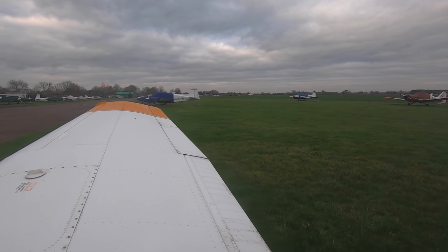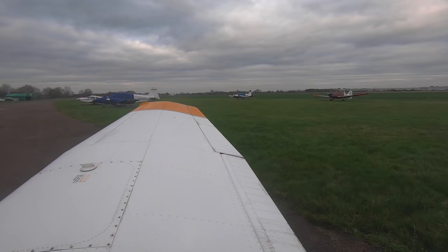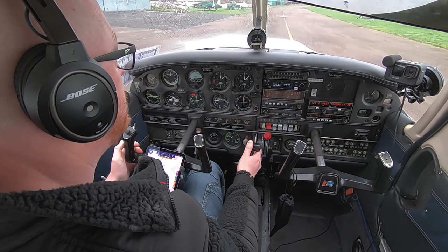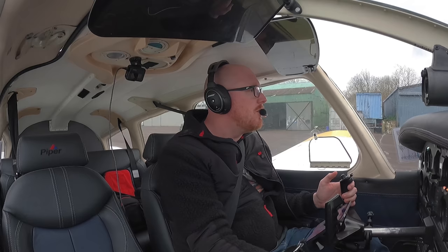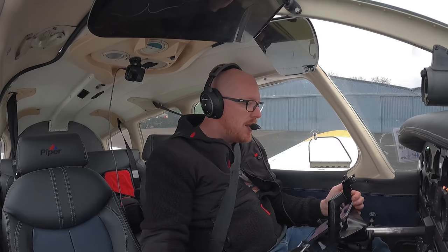When the ground's a bit soft, it can be really, really tricky to get it off grass standing like that. But never mind, we're off it, yay! And we're on a taxiway. Heading for Charlie.